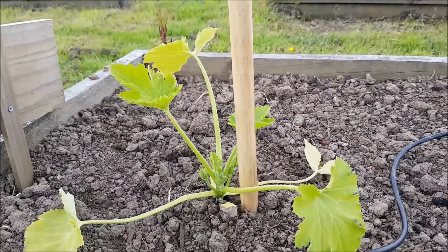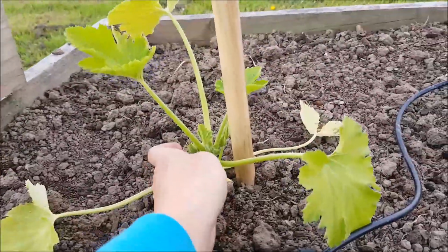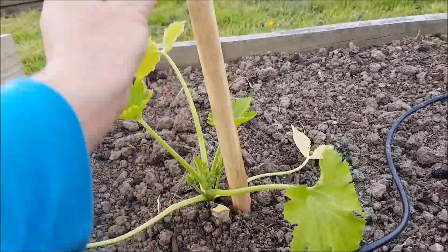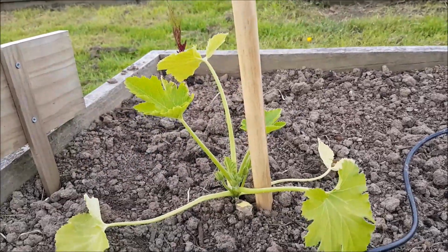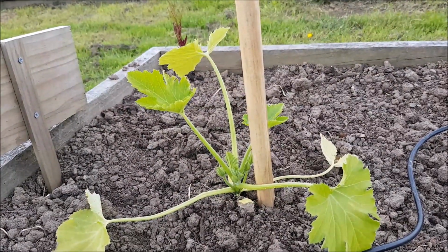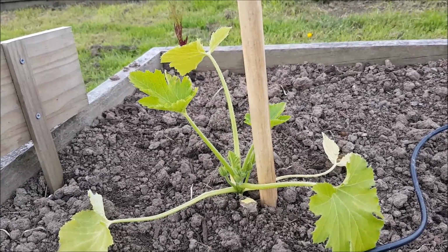And this is my zucchini. I'm going to grow it up a pole, so I'm going to have to tie it into it because it's not its natural habitat. This is a very sturdy pole. It's actually a broom handle. The broom handles were cheaper and longer than the garden stakes. So, gotta do what you gotta do.